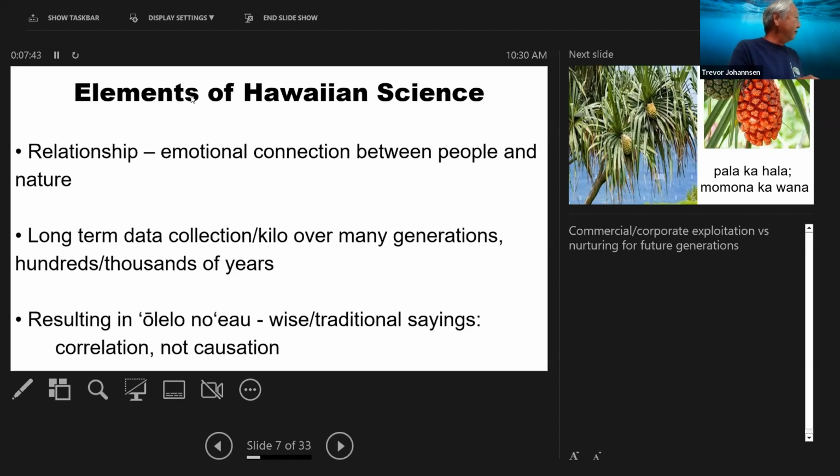In Hawaii, 'Olelo No'eau are traditional or wise sayings, and for me, it's an easy way to perpetuate knowledge. We're not talking about causation, we're talking about correlation. And I use these terms because I have a Bachelor of Science degree in marine biology. So I did those lab reports, and they always talk about causation. Correlation is not causation.